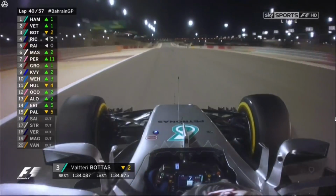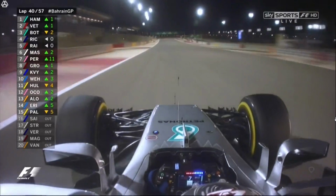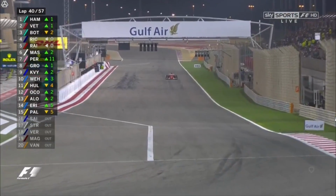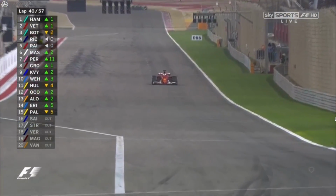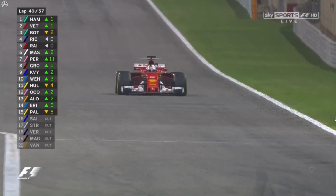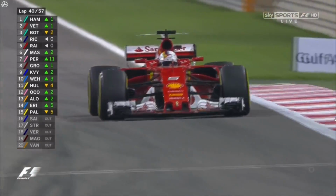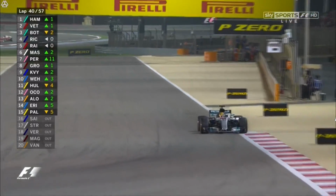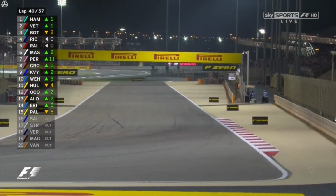Sebastian Vettel. Who's your money on, Martin? Who's your money on for a race winner here? Vettel. Vettel's got it won, has he not? It's now about which Mercedes finishes second. Surely Hamilton's got to stop again. He's a net 6 seconds ahead of Vettel, and it's 24 seconds to stop.